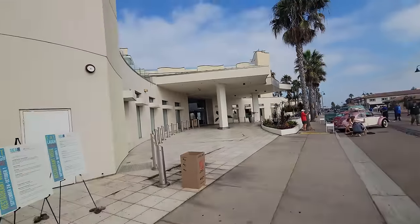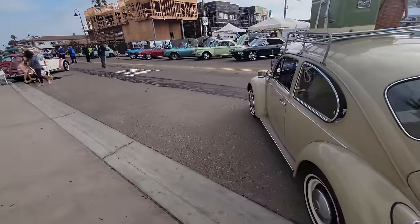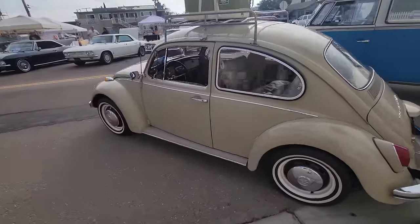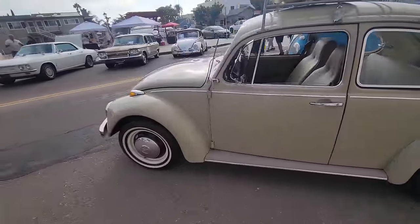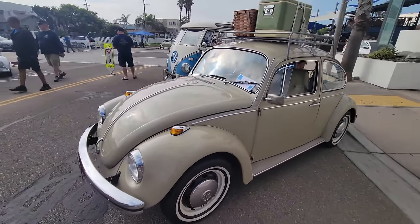Get the fancy hotel in town. C180 Coastal Tavern. Or food place. Oh, we got a Corvair section. Hope you guys want to see some Corvairs.